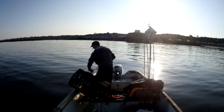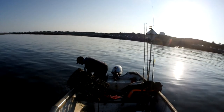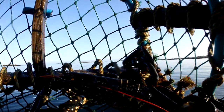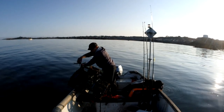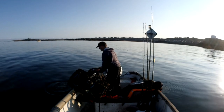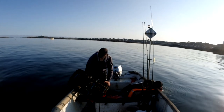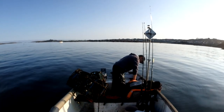Right, here's the other one. Down there. Anything in it? I'm not sure with this one though. You never know though. You never know. Well, there you go. Got a little one even this far up. Goes to show. That was too small, you know that. This one I think is too small, but I will double check this one.